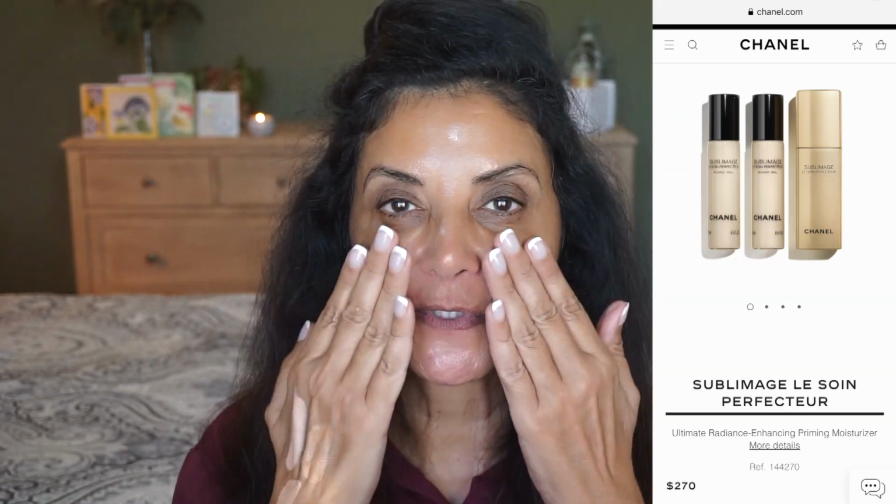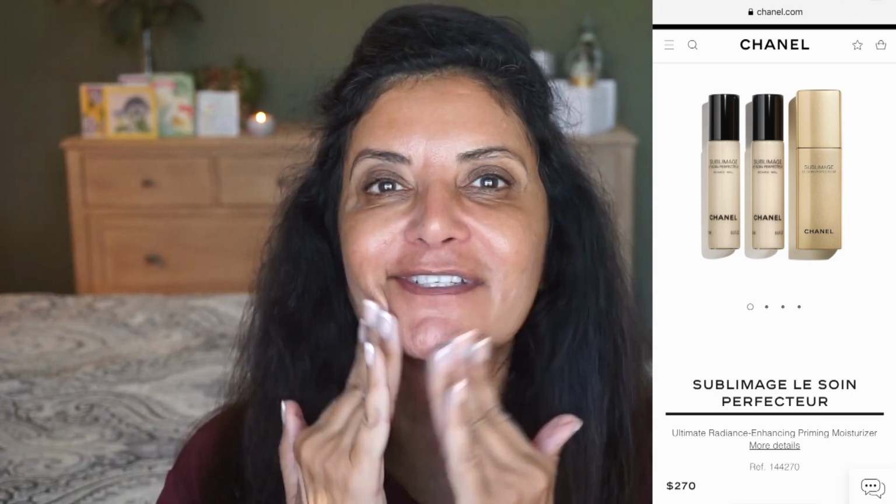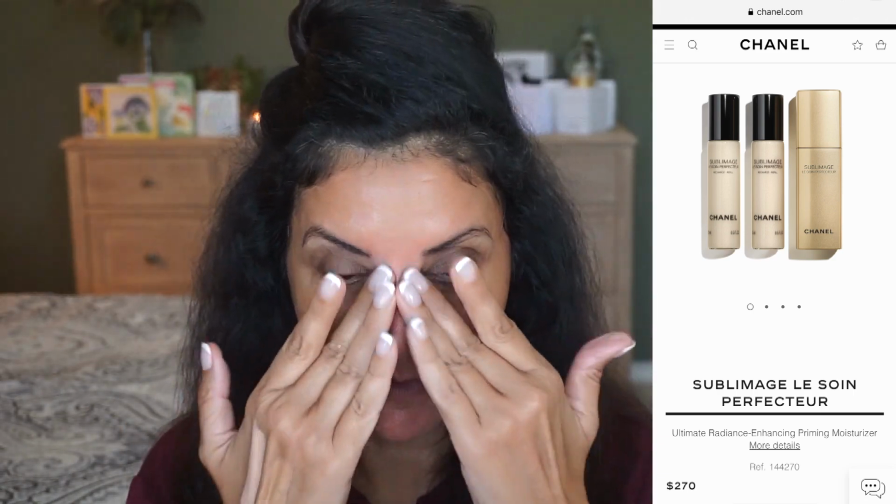Oh, it does smell good though. And this primer does come with 3 bottles in here. I believe that they're all like half an ounce, so you are getting an ounce and a half of primer with this Sublimage primer. I keep wanting to say concealer.